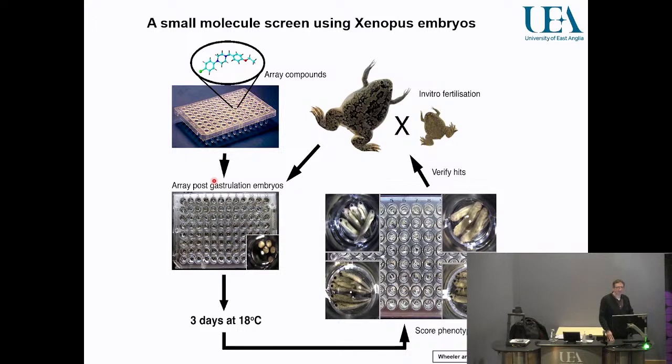And what we were able to do was take 96 well plates, array compounds in these plates, and then add up to 5 embryos to each well of the plate, let the embryos develop over 2 or 3 days, and then look at the tadpoles that have grown in these wells. So this is a well containing 5 tadpoles, and this is a control well, and you can clearly see the eyes of the tadpoles, and you can clearly see the pigment pattern down the side of the tadpole. Now, pigment was something really easy to see, and so this was what we used for our screen.